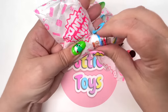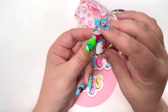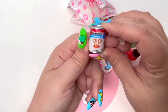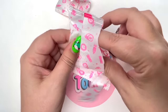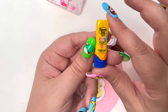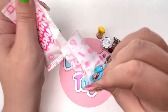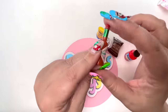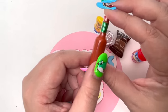Okay, and we have, oh my goodness, you guys, I love SpaghettiOs so much. Even as an adult, I still eat them. I'm so happy to see them in mini form. All right, we have number four, and in number four, we have some suntan lotion. This is the Kid Sport. And here is our very last one, and oh, I am loving all of these already. We have some Tabasco sauce.